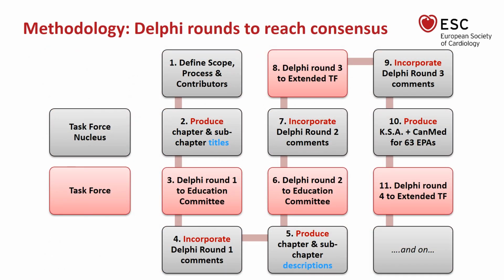And you probably ask yourself how we involved everybody in these discussions. This is in fact not so easy. We used a method which is called the Delphi method, and this consists in repetitive rounds of discussion, if you want. We did that via surveys which were sent out by email, and after each of these surveys we evaluated all the responses, put them together, and decided with the nucleus which of these comments we wanted to introduce into the revised document.